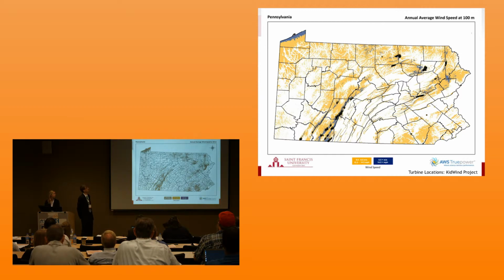But you can see that primarily there's a few areas in Pennsylvania where we would say that a turbine would be feasible. Up along the lakeshore of Erie, along the ridges of the Alleghenies in the southwest corner of the state, up towards the Poconos in the northeast, and a little bit down in the Lancaster, York area. So the orange color represents what's known as a Class 2 wind speed, and the blue areas represent what's known as a Class 3 wind speed.